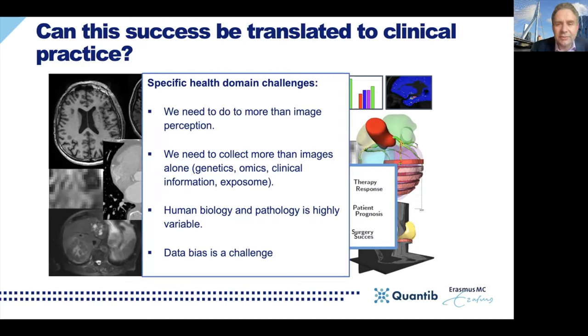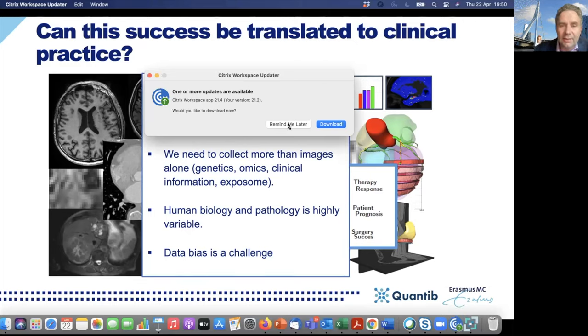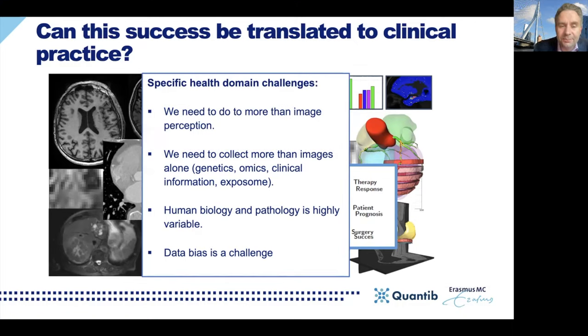So this is not all straightforward, and people perhaps have underestimated how it can be more difficult in the medical domain compared to other domains to really make an impact. So first, what we have to realize is that in the health domain, we need to do more than image perception. Eventually, to make a diagnosis, we combine multiple sources of information. That means that if we train an algorithm, often we need more than image data. So we need all types of other data, clinical data, genetic data.